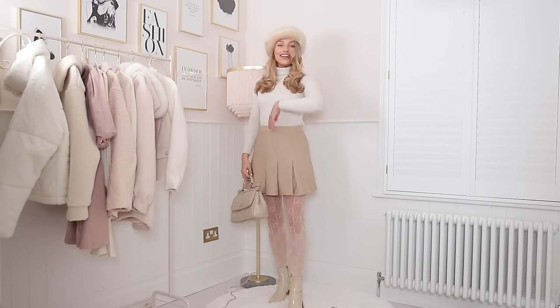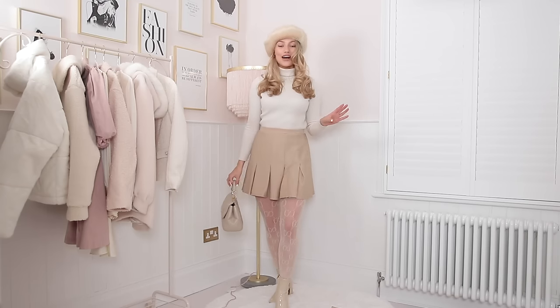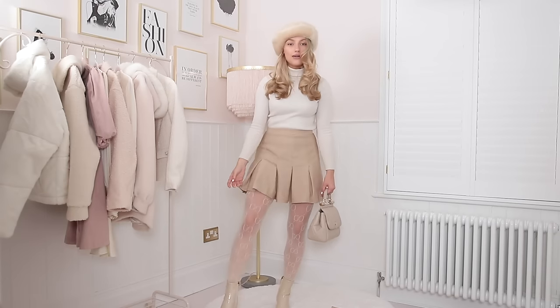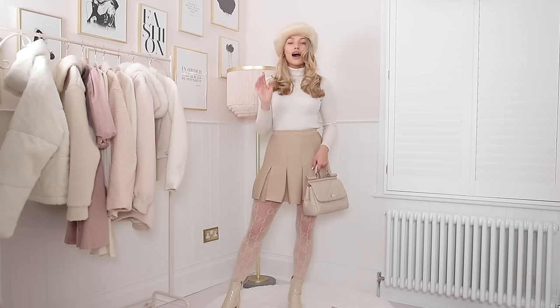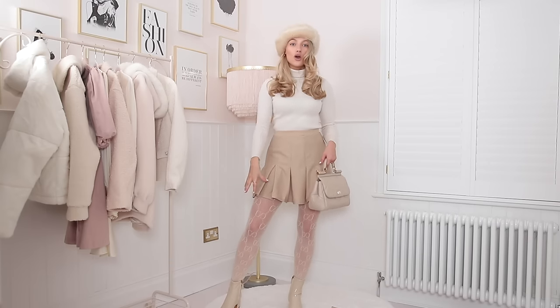Now, as you can see, I've gone for my Gucci tights with this outfit. No, they do not keep you very warm. They're basically like having bare legs, but they look fantastic. And obviously the Gucci tights are a splurge. I know that, but there are lots of brands that are cottoning on, like River Island are doing a pair of monogrammed white tights.